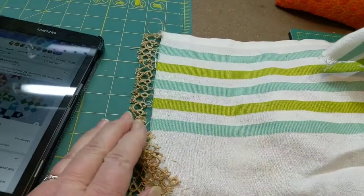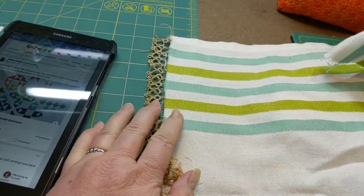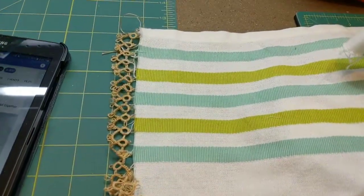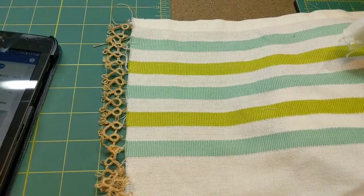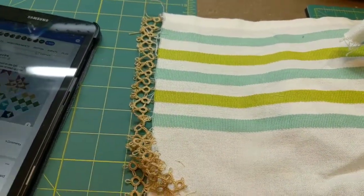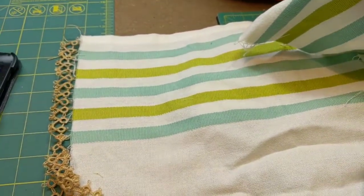Now I liked this gold color with this lime green. But all the tatting my grandmothers did, and great-grandmothers, really, it was all my great-grandmas, was white because it was called fancy work, and they put it on everything.